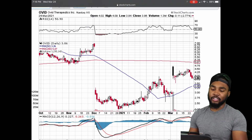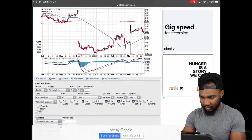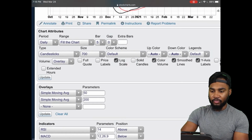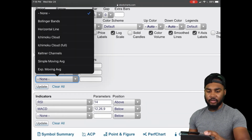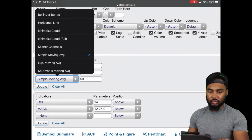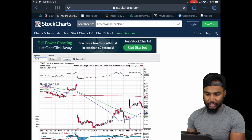Oh, something else I just learned. Let me see if I can delete that, delete all these ads. Okay, something else I just learned on the overlays. I want to see what it looks like on a 72 moving average. Simple moving averages, exponential. We're gonna do 72. We're gonna update that.